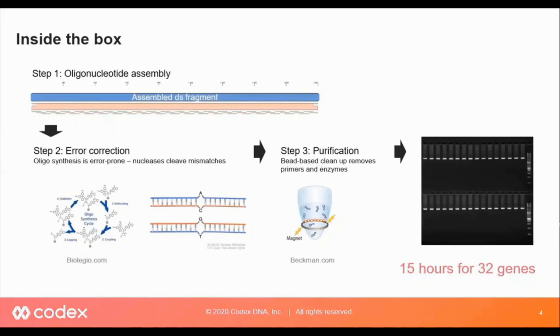So basically, we patented this oligonucleotide assembly method years ago, and it's really the chassis that everything works off of. Like I said, the starting blocks, the building materials, are oligonucleotides. These are then assembled into a double-stranded fragment. But because these are, again, made from synthetic oligos, they are error-prone. They're just randomly sprinkled with errors throughout that fragment. So even though it's built beautifully, it's pretty much not usable at this stage.